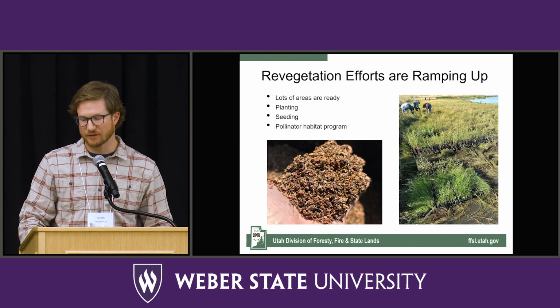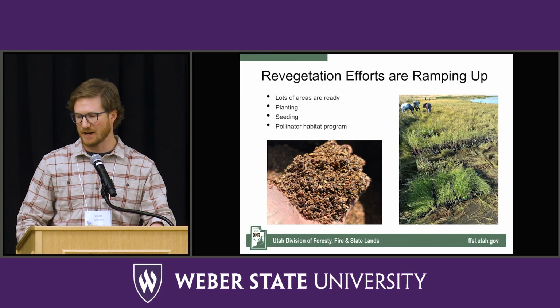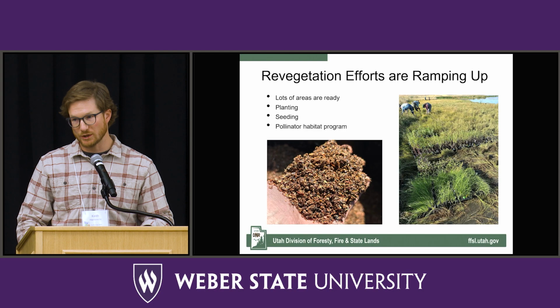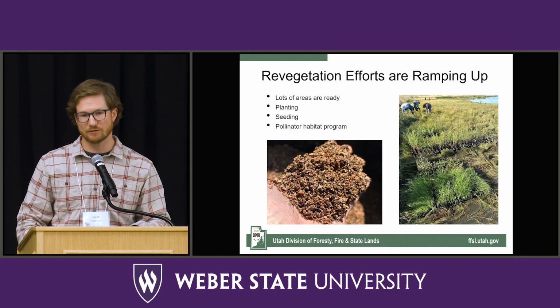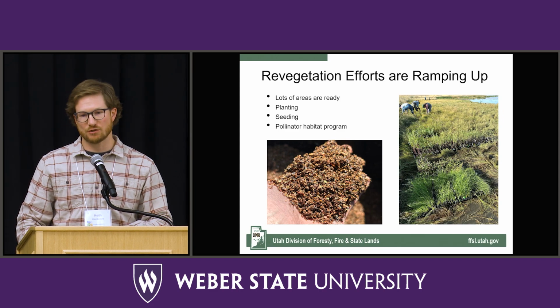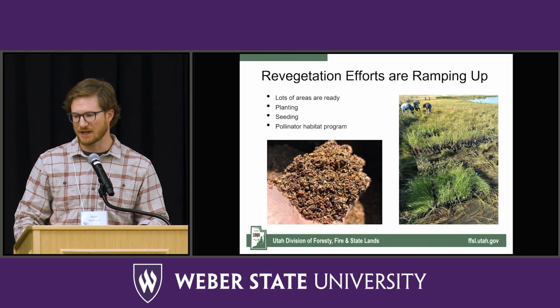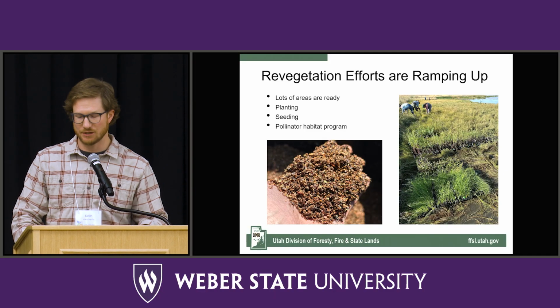We're also significantly ramping up our revegetation efforts. So now we're looking at what are the best species to use, what's the best timing, what species work well for seeding versus planting. And we're also trying to bring in a lot of diversity. So we've been participating in the state's pollinator habitat program. This is really the focus of our efforts now: revegetation.